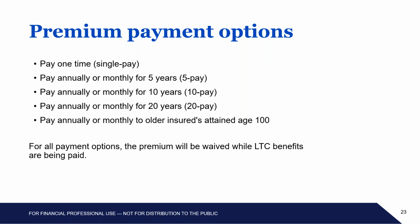But that's the only instance where I could see that happening. In most cases, I'm sure it's not always going to be the case that someone is still on claim in the middle of a payment structure and the other person isn't. But just keep in mind that as long as one person is on claim, the premium is waived during that time period.